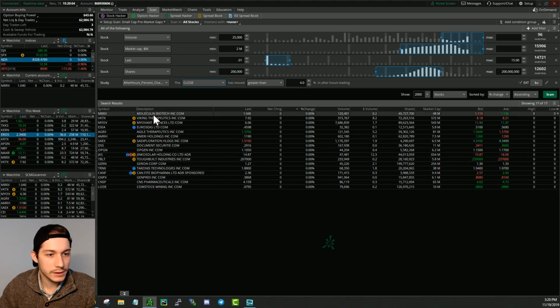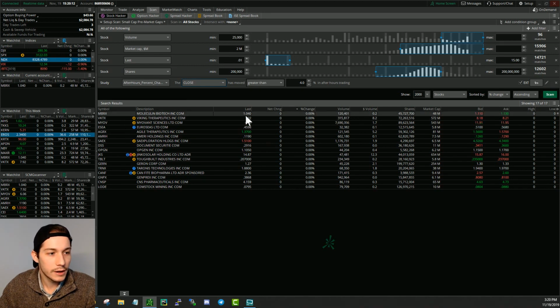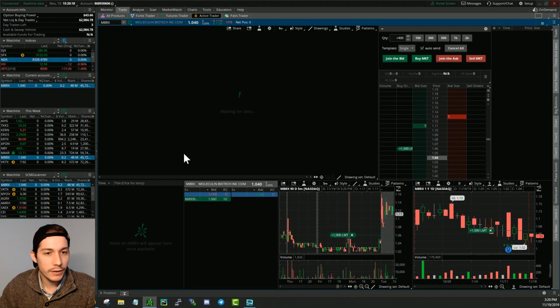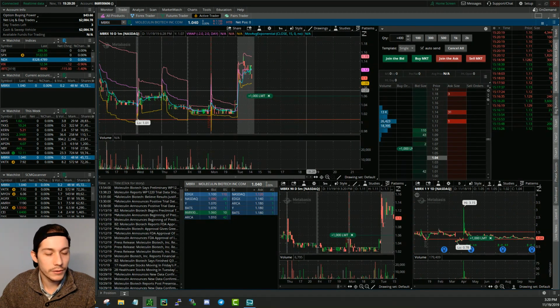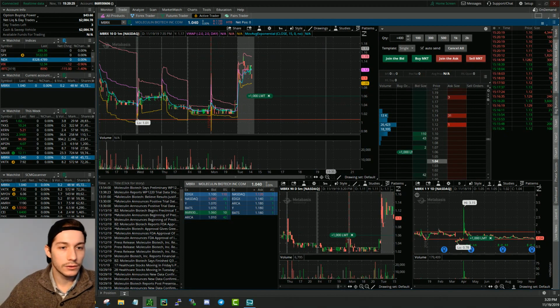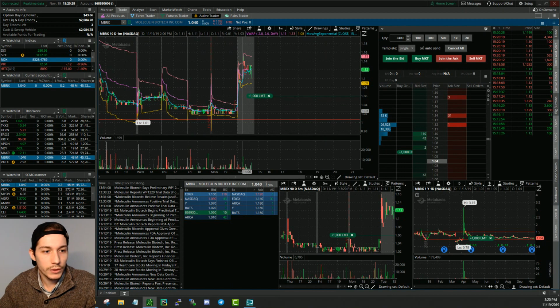MBRX is one of the first ones on our list. Nice market cap, beautiful amount of shares. I mean, this is exactly what we're looking for. Dollar volume a little low, and also the price a little bit low. But you can see this thing was really gapping up. The price right now is in this low 1 area, 1.1, and a really nice rally pre-market.